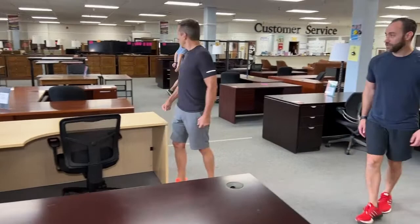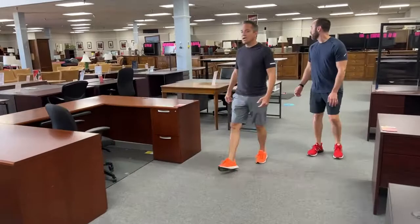$399 for this desk. That's a wood veneer. Stupid good deal. Sorry, somebody's using the microwave. What else? Here, we do have the coffee bars that are available. Coffee bars. Let's talk about the coffee bars.